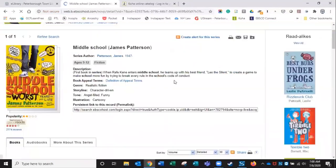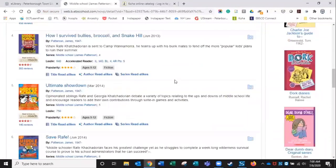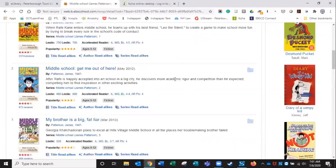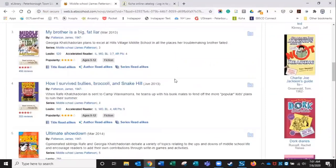There's information about the series as well as a list of the books that are in that series. So if I've read My Brother Is a Big Fat Liar, which he's not, I now know that How I Survived Bullies, Broccoli, and Snake Hill is the next in the series, and I can go ahead and look at that and find out more about it and see if it's in our catalog.